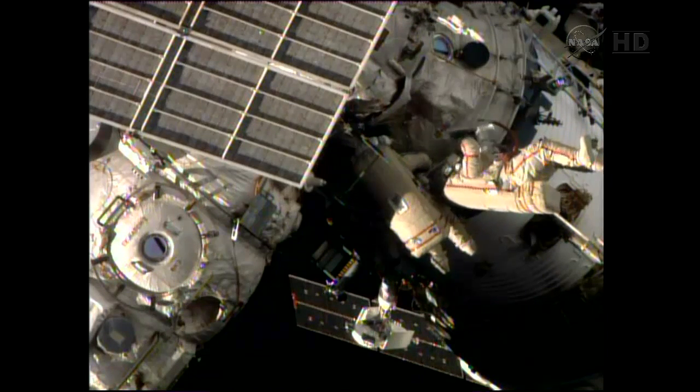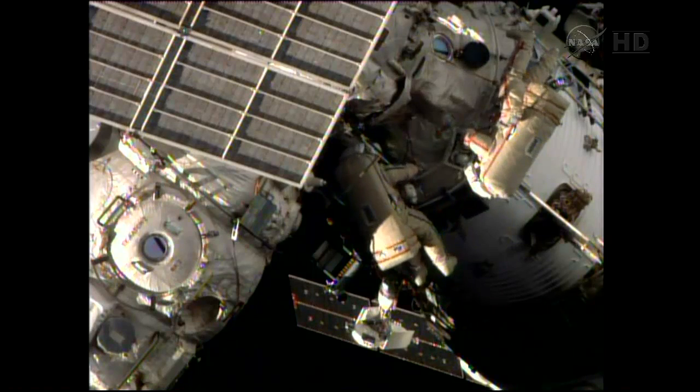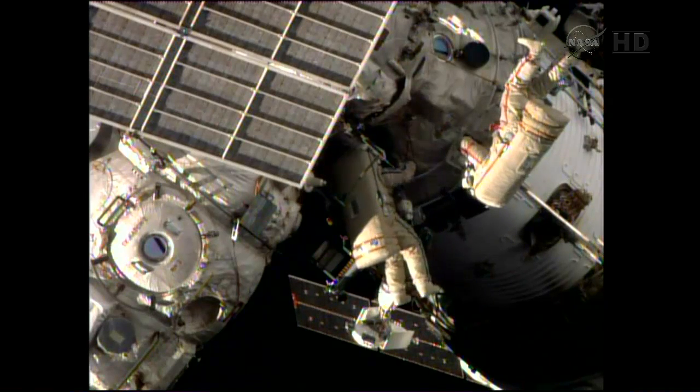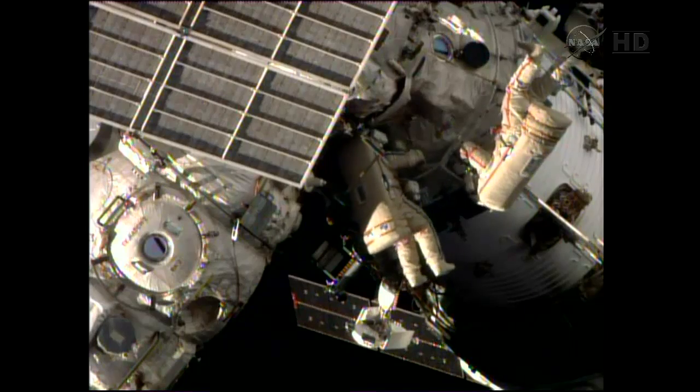So. Crew look back here. Getting the probe for Alex for sampling. Copy, Sasha.